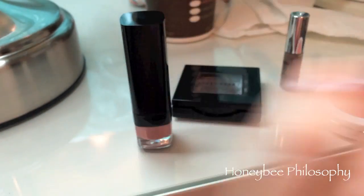So now I'm going to show you my face real quick. And this is what my eye looks like. I don't know why, but I've been in a smokier eye mood this week. And then there's the highlight and blush and bronzer.